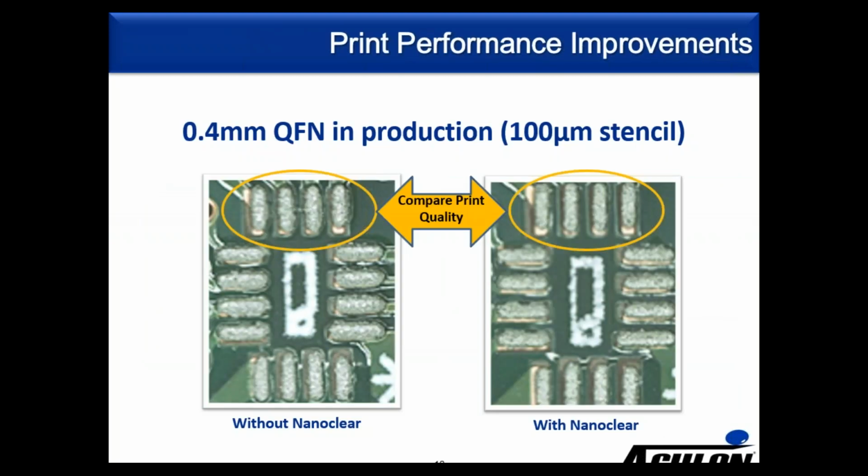To get into some of the print performance improvements, here's an example of a 0.4 millimeter QFN, and you can very clearly see on the left, without NanoClear, it's a sloppy print. The paste is almost bridged nearly at the top there, and on the right you can see that the paste definition is almost perfect. It's almost perfectly aligned on those solder pads. I did want to note that all of these pictures are from a very controlled study. A single stencil with duplicate apertures on each side was coated down the middle, so one side is non-coated, the other side is coated. Both of these pictures were the result of the same print on the same stencil, just one side was coated, one side was not.